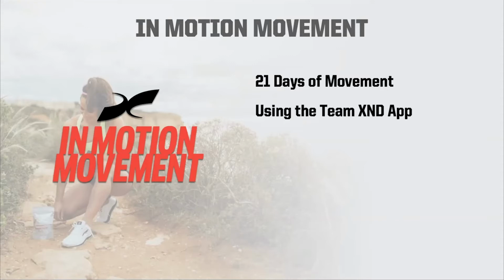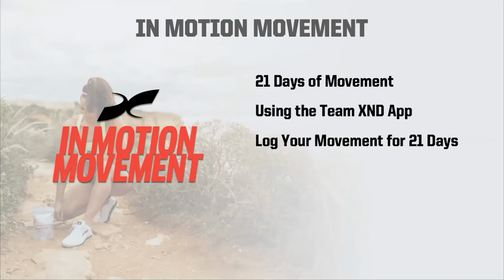That's the goal of the InMotion movement. It's a way to kind of gamify it a little bit, and help keep you accountable so that you can keep moving forward and getting on that path towards better health. You'll log that movement for the 21 days. And then at the very end of the movement through the app, you'll be prompted to submit a testimonial.